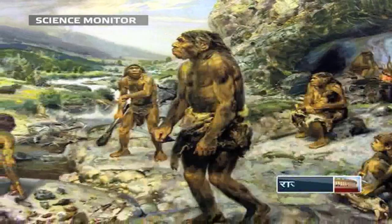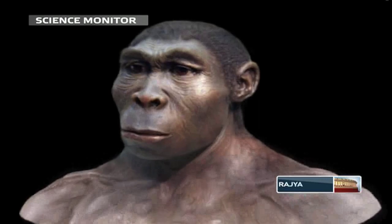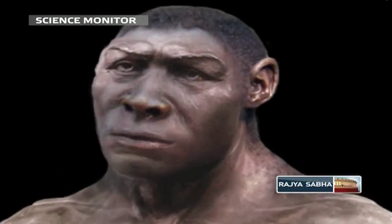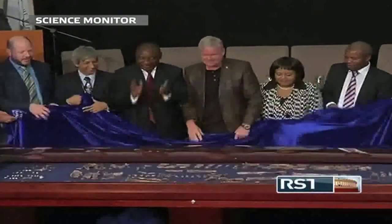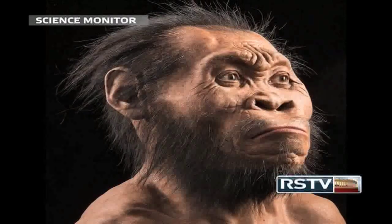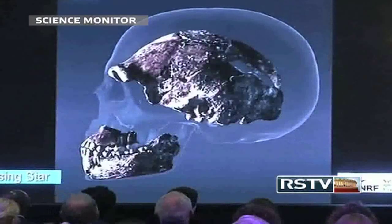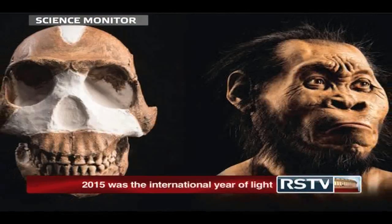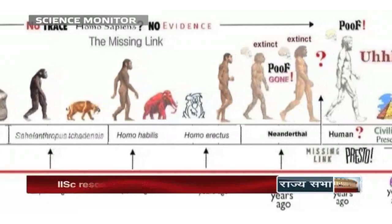2015 also brought with it many answers to the mysteries that surround human origin. Researchers discovered the fossils of Homo naledi, a human ancestor who lived 3 million years ago. The fossils that display behavior that has thus far only been seen in humans and Neanderthals provide a crucial missing link in human evolution.